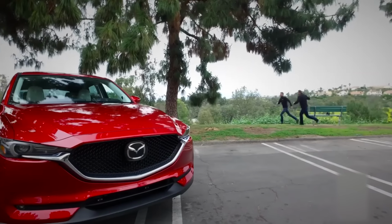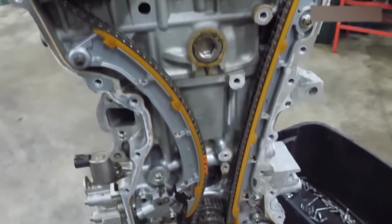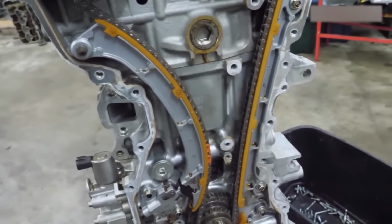You receive the absolutely stunning exterior styling and the deeply silenced interior cabin, while secretly utilizing a bulletproof, heavy metal engine architecture that Mazda abandoned just 1 year later.